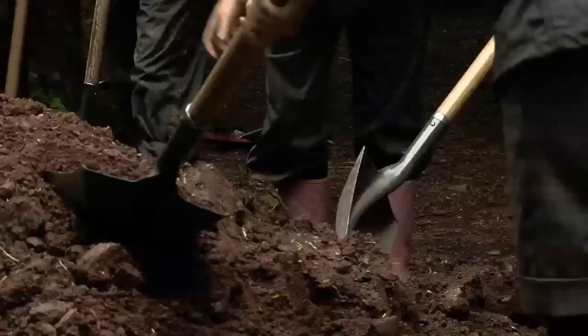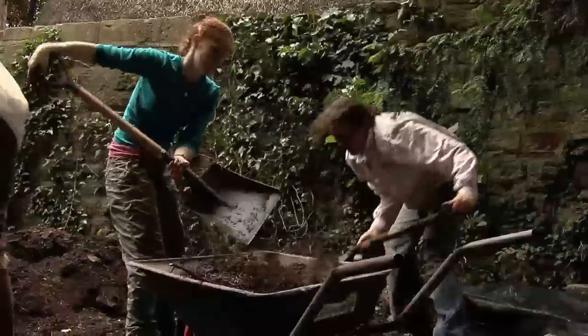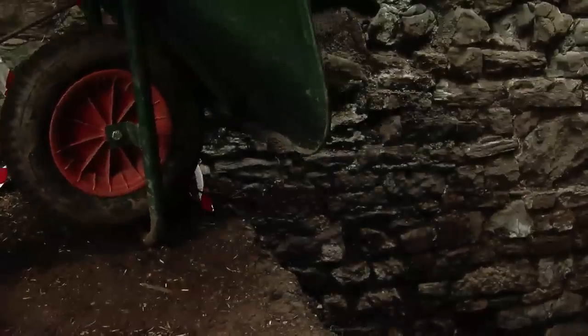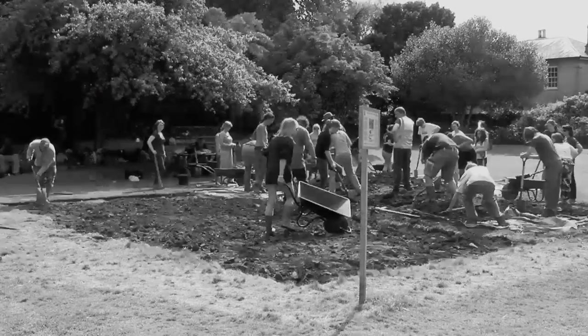I think I can probably see this project continuing for maybe another 5 years, maybe another 5 years on top of that, who knows. We've got an Anglo-Saxon port to investigate. Personally, for me, I really want to go back closer to the castle and get to grips with the Norman imposition on the Saxon landscape.